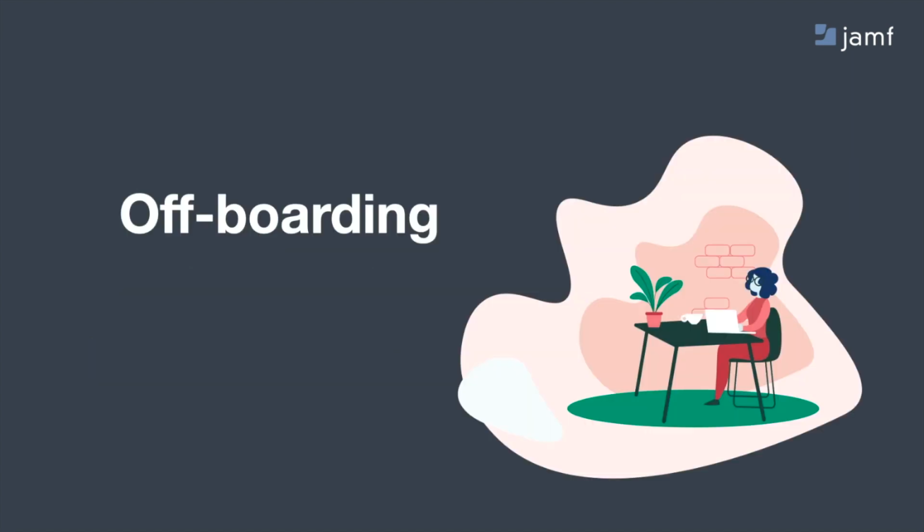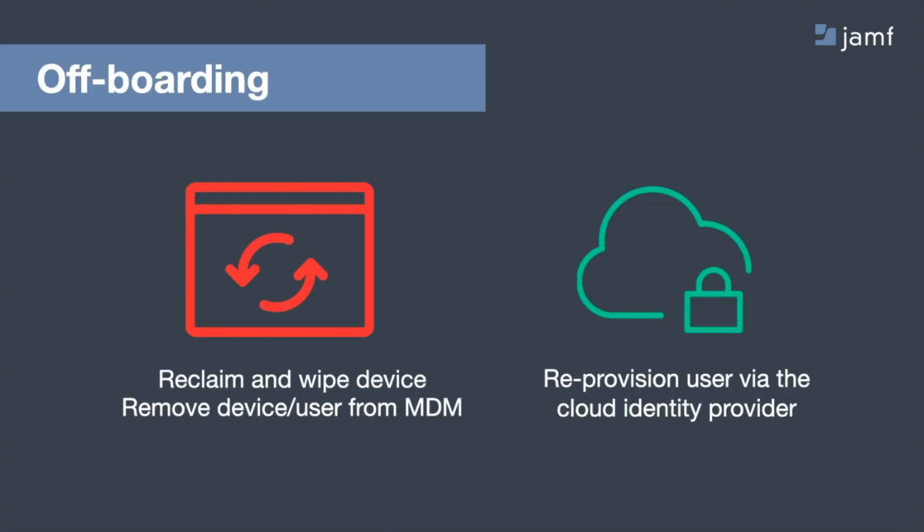Before we begin to wrap up our webinar today, I want to briefly cover offboarding and how Jamf can help in the event that you have a remote employee that leaves the organization. So here are a few best practices to prepare devices for use by another employee. The first thing that you'll want to do is to reclaim the device from the remote employee that's leaving the organization. Once you've received that device, Jamf Pro allows you to wipe and reset the hardware, so it's essentially a brand new device for use by the next employee. You'll also want to be sure that you remove that user and the hardware from management in Jamf Pro.